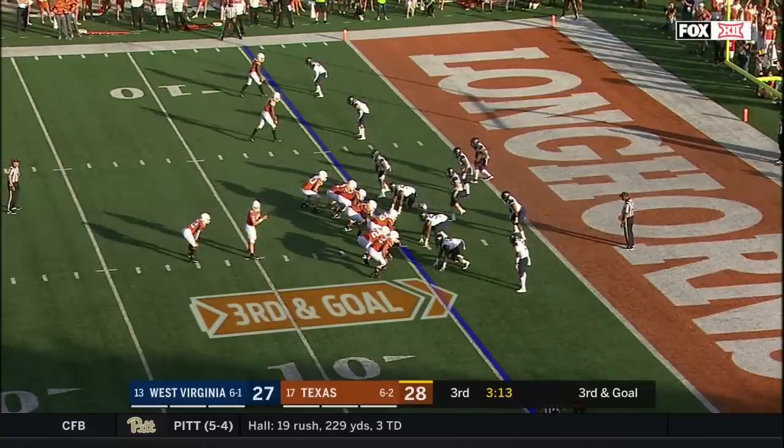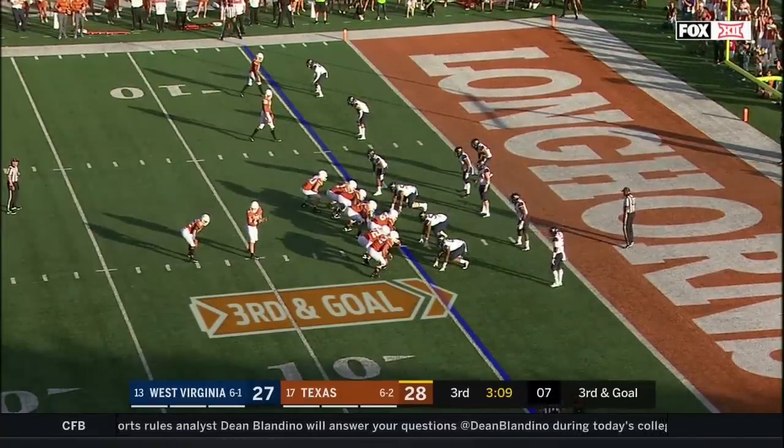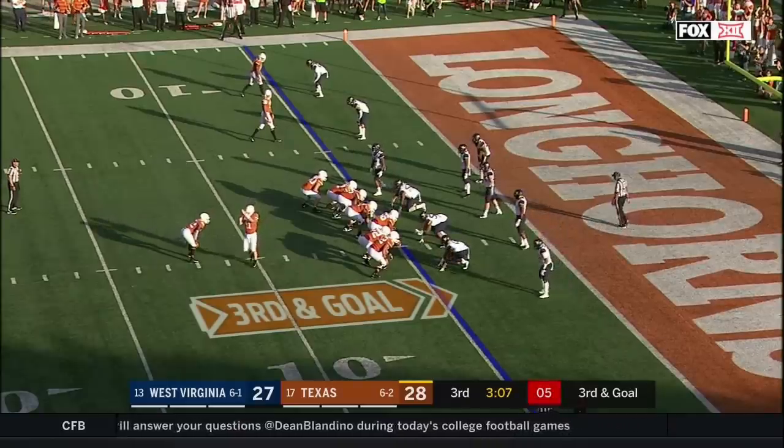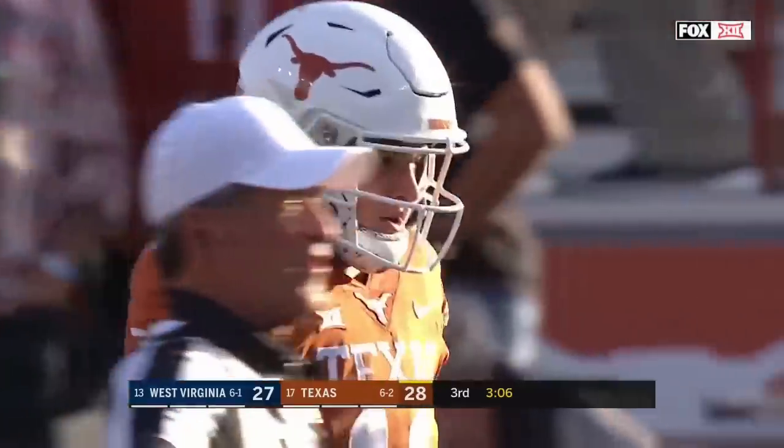Daniel Young in the backfield. Two big receivers at the top of your screen. And Ellinger calls a timeout.